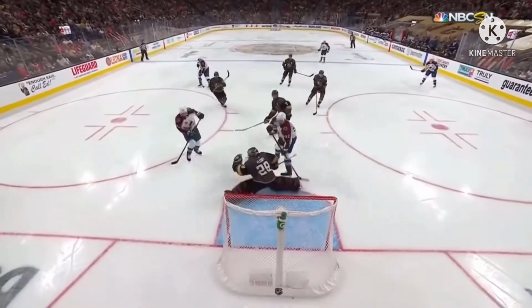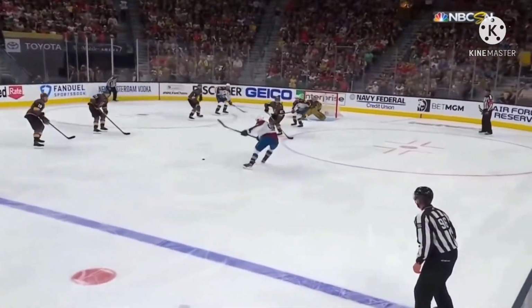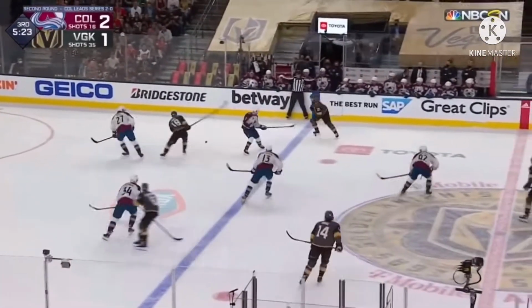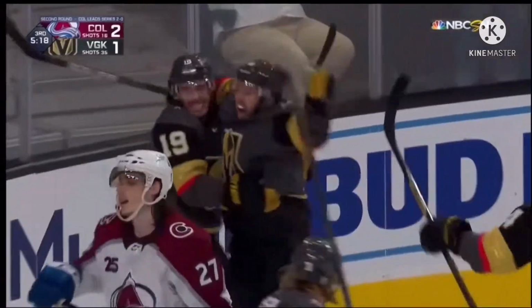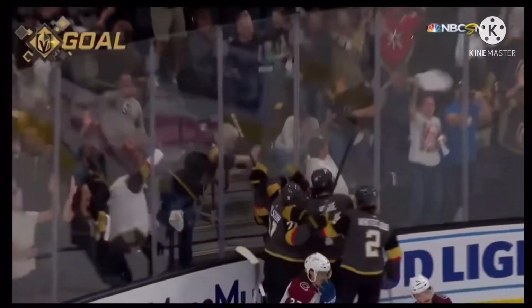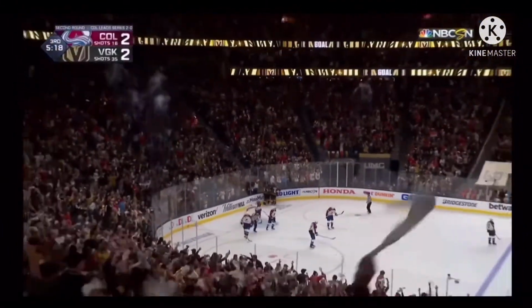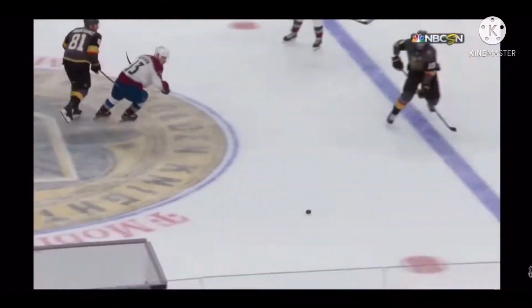Cale Makar fans on this pass, and Rantanen's got to go get it. Marchessault blocked off by Nichushkin. Down the puck, shot in front! Marchessault scores! He banks it in off Grubauer to tie the game at 2.